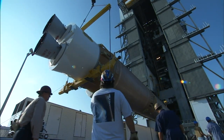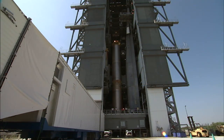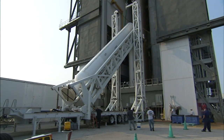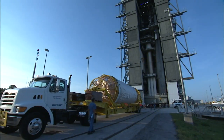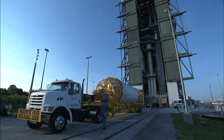The Atlas V booster was hoisted into liftoff position inside the launch complex's vertical integration facility on June 13th. Then the rocket's 5 solid rocket boosters were attached. The rocket's Centaur upper stage arrived at the launch pad June 24th.